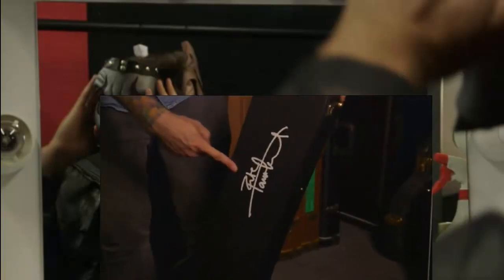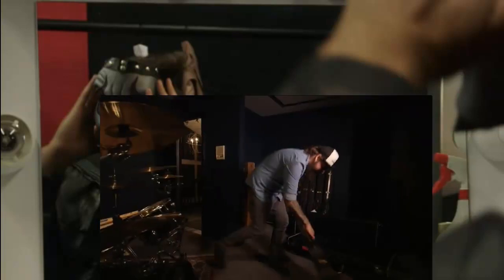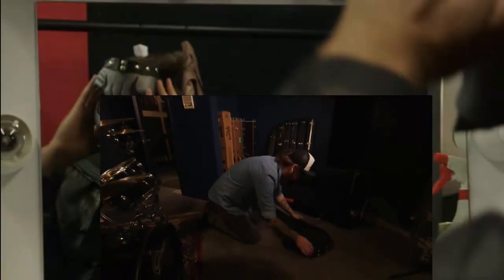Huh? What's that say? Oh, Pete Townshend. One of these days I'm going to find him and see if I can get him to actually sign the guitar. Get all fanboy with it.